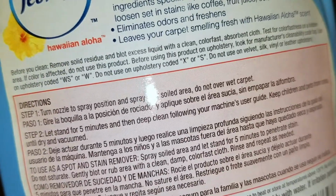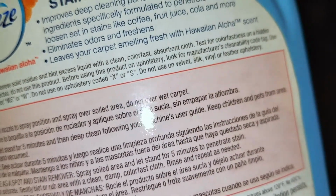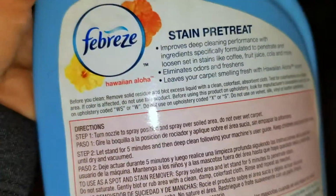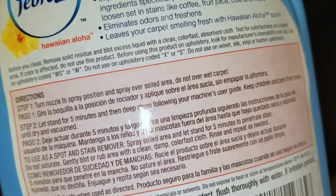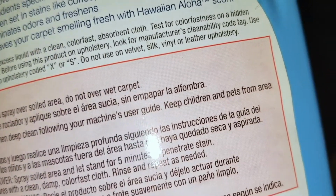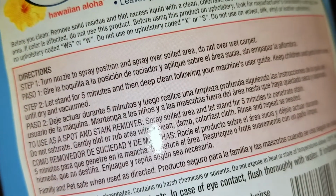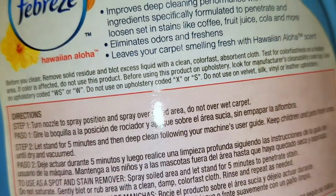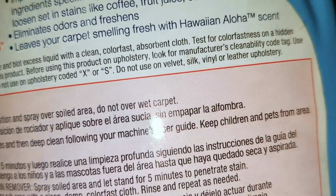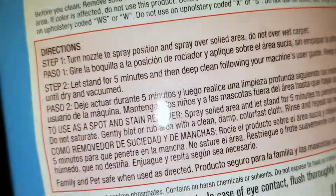So it says, before you clean, remove solid residue and blot excess liquid with a clean colorfast absorbing cloth. Test for colorfastness on a hidden area. If color is affected, do not use this product. Before using this product on upholstery, look for the manufacturer's cleanability code tag. Use on upholstery coded WS or W. Do not use on upholstery coded X or S. Do not use on velvet, silk, vinyl, or leather upholstery.